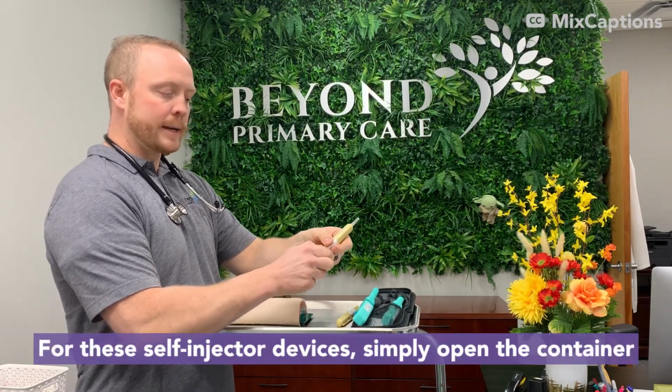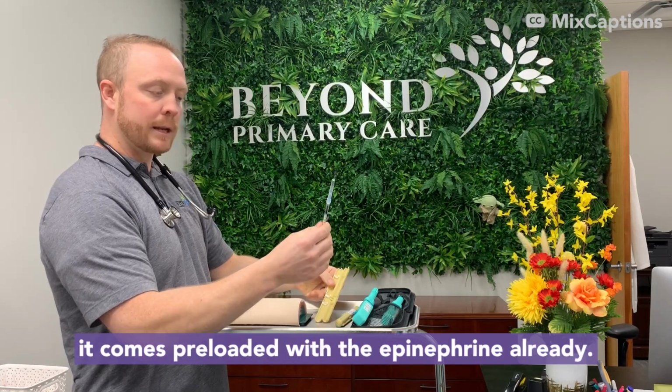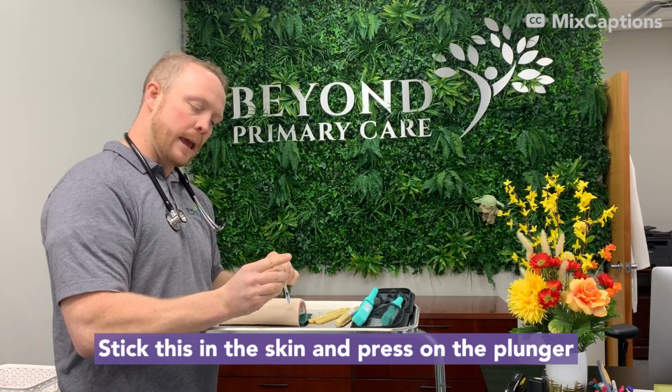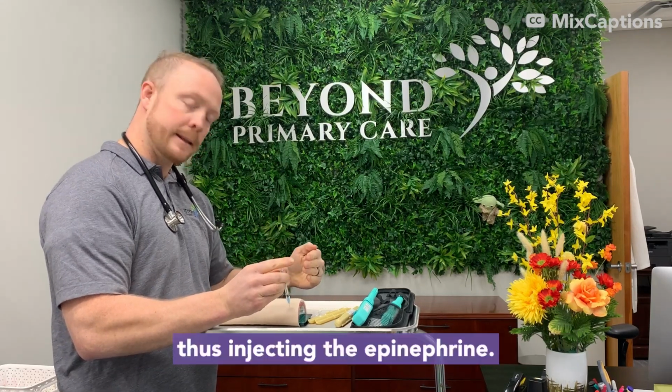For these self-injection devices, simply open the container. It comes preloaded with the epinephrine already. You remove the cap as such, stick this in the skin, and press on the plunger, thus injecting the epinephrine.